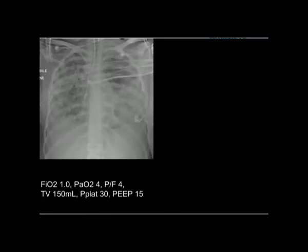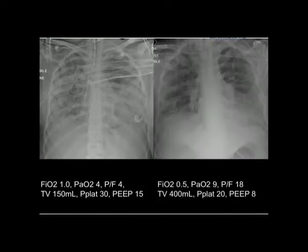However, this patient, on 100% oxygen, PO2 of 4 kilopascals, 30 millimeters of mercury, a PF ratio of 4 kilopascals, tiny tidal volumes, on reasonably well-controlled ventilation, is very different to this patient who is on 50% oxygen with reasonable gases. The patient on the left should be dead by the time you finish your shift, and the patient on the right should not. And yet they were lumped together in all of the original ARDS studies.